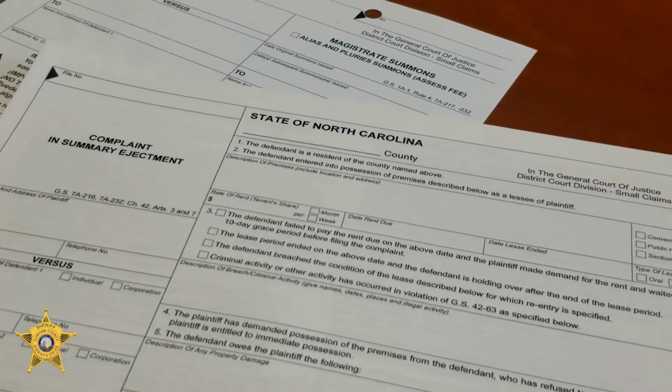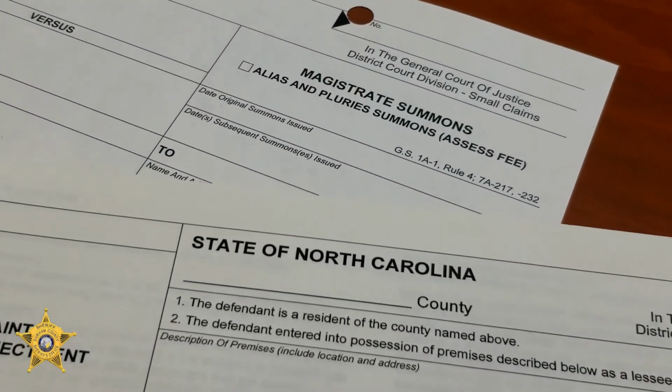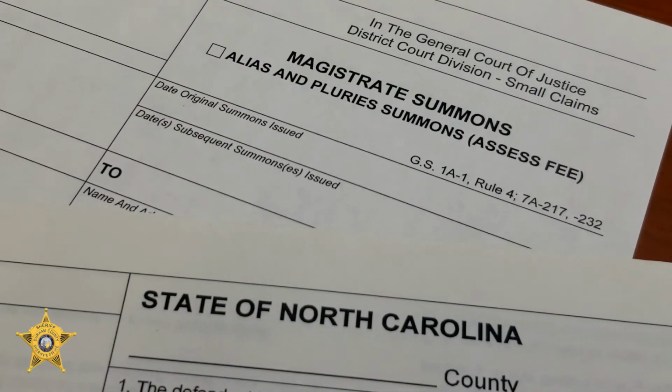We'll receive those from the clerk's office. The deputies will take those and they will attempt to make contact with the defendant or defendants that's listed on the magistrate summons. If we can't make contact, we will post, as statute allows, for the court date. And once that is returned, they have been served for their court date.